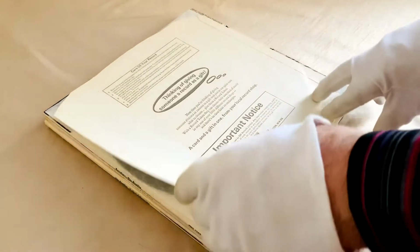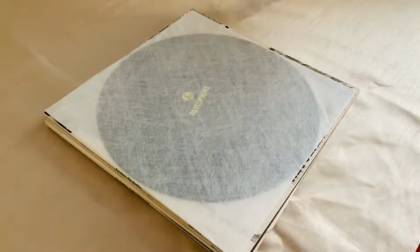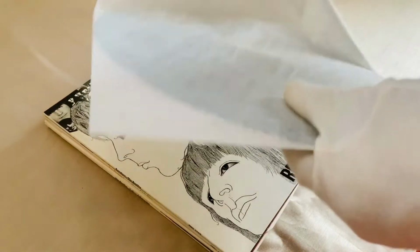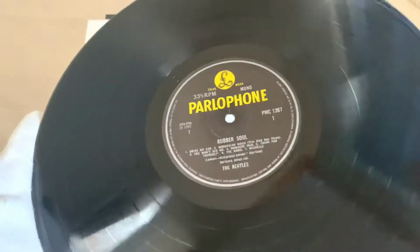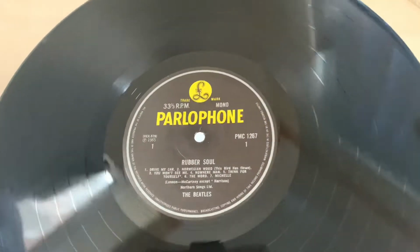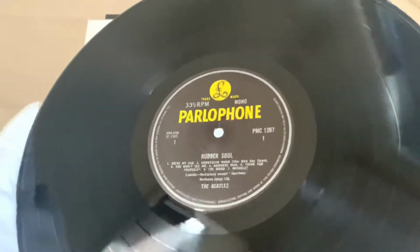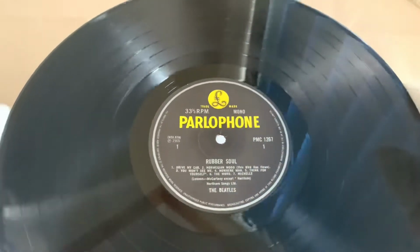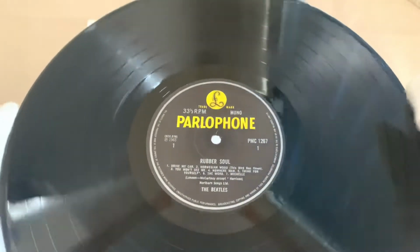Then the standard EMI inner. So on to the vinyl then. I think this was the album that I realised there were such differences between the mono and stereo mixes. After being so used to the stereo versions, it was like a completely new listening experience with this album and many of the others. Certainly there are some differences on these particular tracks, being I'm Looking Through You and a couple of the others, but it certainly stood out.